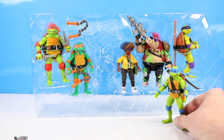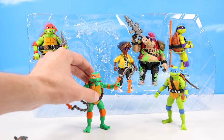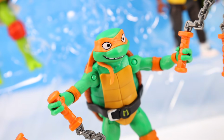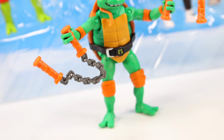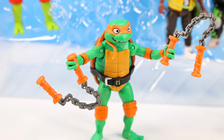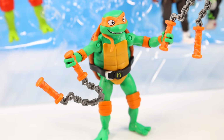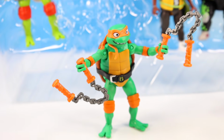I think I'll go down the line. I'd like to see Mikey next. Can I get Mikey out? And Mikey now out. Cowabunga! Mikey could just have the most silliest look of this new collection, but that's Mikey, right? Usually the youngest, usually the most animated and funny, so it feels like they've got his character pretty well. Definitely the most green turtle here.